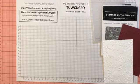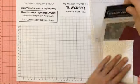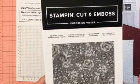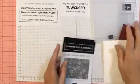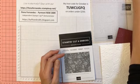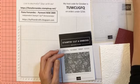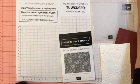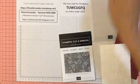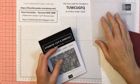Right, what are we going to make? It's in the clearance rack. What is it called? Country Floral 3D Embossing Folder. Well, get it in focus, Fiona. There you go. Did you get it? Yeah, I'll go and copy it out of the clearance rack for you. Because I'm on my computer, so I can do that. Paste. I don't know what that's going to do, but let's give it a whirl. It's got a link in it, I think. It said embed link, but I don't think I had a link. Oh, it goes to my page if you click on that. Okay, that's what it's called.